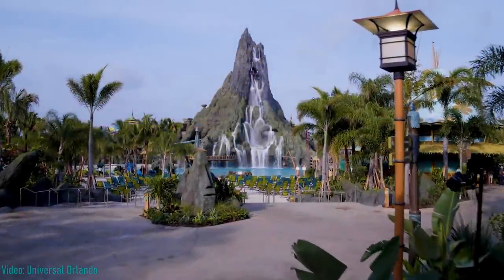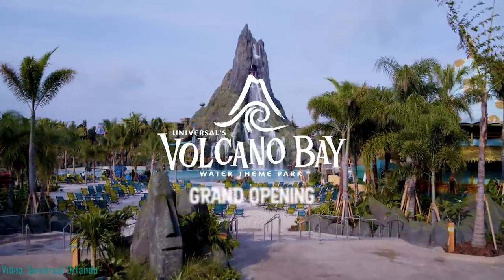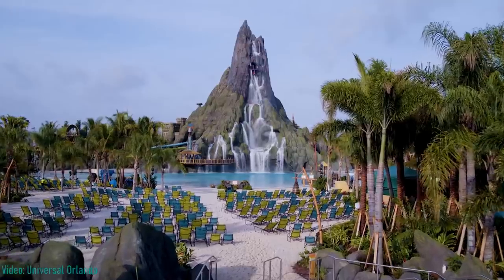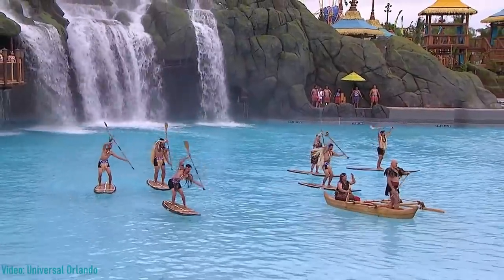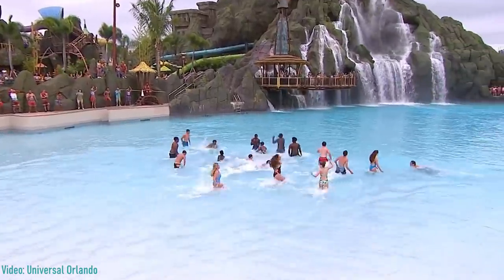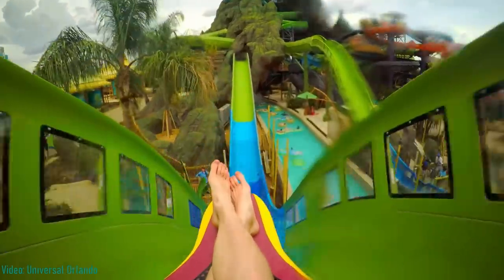Over the course of many years, Universal Creative worked tirelessly on one of the most ambitious and scenically stunning water parks that sought not to just provide thrilling slides, but a second to none breathtaking experience. Universal's Volcano Bay opened on May 25, 2017, with a lineup of world-class slides and attractions, including one of the longest water coasters, Krakatau Aqua Coaster.